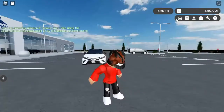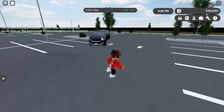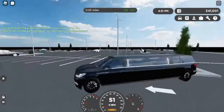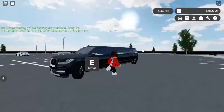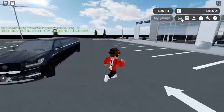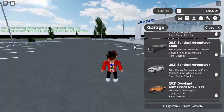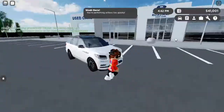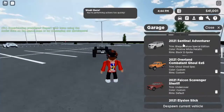But yeah. Next up, we've got the Lincoln Navigator limo. I bought this car, and I haven't even really used it yet. I barely used it, but I just have it for role plays and that kind of stuff. Next, we have just the Lincoln Navigator non-limo version.